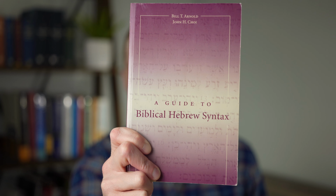The second book you'll probably want is an intermediate grammar. My favorite is Arnold and Choi's A Guide to Biblical Hebrew Syntax. Now, it's in its second edition. It's concise enough to actually use and to read, but it's full enough to give a satisfying explanation for what you're looking for. It's not a full reference grammar, but it is enough for advancing your Hebrew and helping you work through a text.